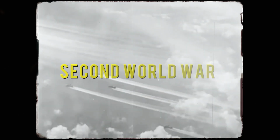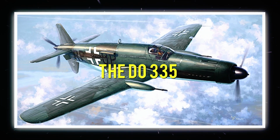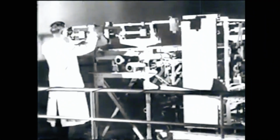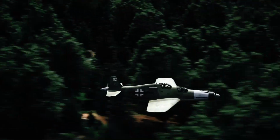While many warbirds from the Second World War are instantly recognizable names, the Do-335 often flies under the radar, even though it boasted some truly revolutionary features. Today we're going to explore the plane's design, engineering, and unique push-pull propeller configuration. We'll also look at its troubled production history, combat record, and post-war fate. So buckle up as we unravel whether the Do-335 truly deserves a place among the top planes of its era.